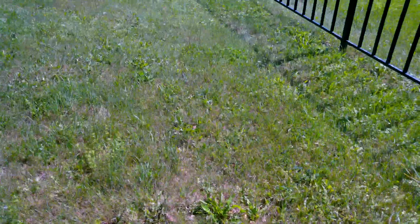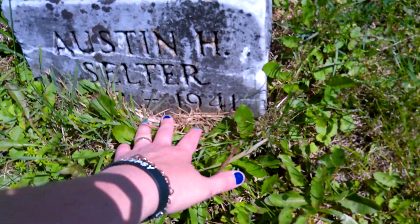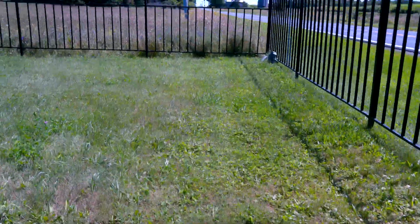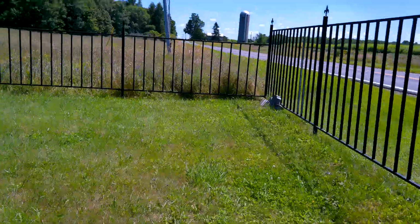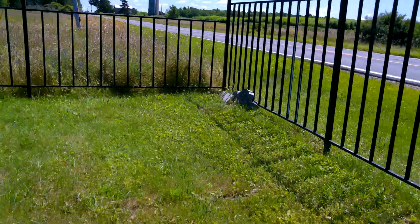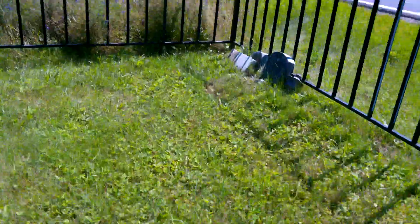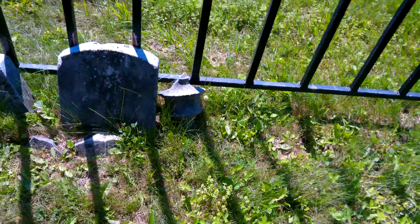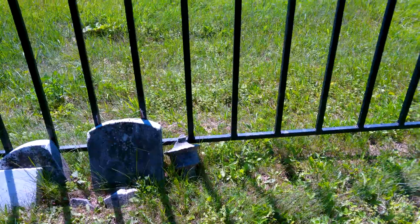Austin H. Selter, 1862 to 1941. So that's going to start us off with our timeline here. A couple of stones along the edge there that over the years have become broken and separated from their sites, including what looks like a decorative urn piece on the top there. It's sad when that happens. Or maybe they were actually buried along the side here, some of them.